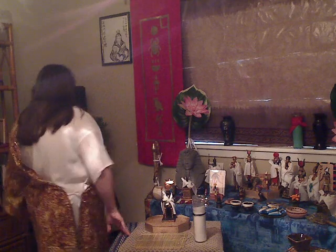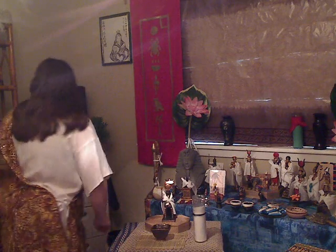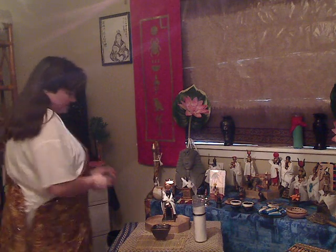And where did I put that? Here we are. Water cup and an incense holder. It's very simple, but that's really all you need. Sometimes simple can be very pretty. So, just think about what kinds of things you need. What kind of work are you going to be doing whenever you're having a private service? And you let that be your guide.